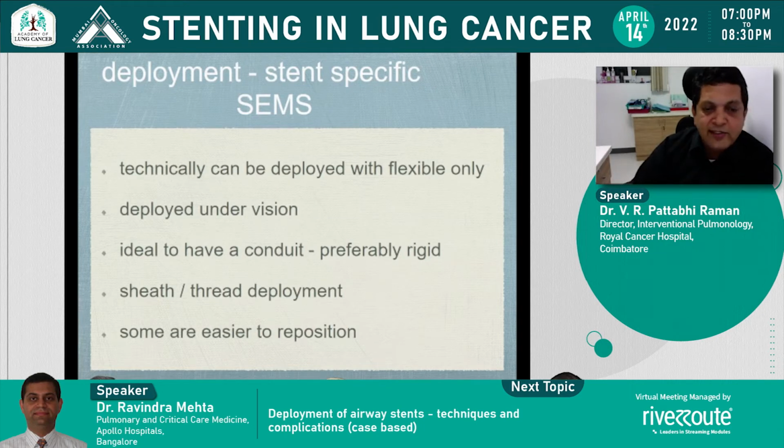There are two ways in which it can be deployed. There can be a thread, which if you just pull it, the stent can open. It typically opens from distal to proximal. You also have a sheath which can be pulled using the deployer, and the stent opens from behind, I mean, from distal to proximal.